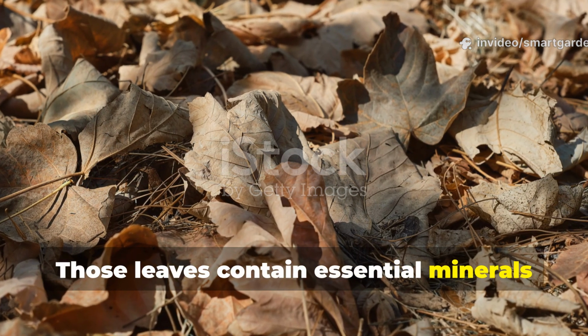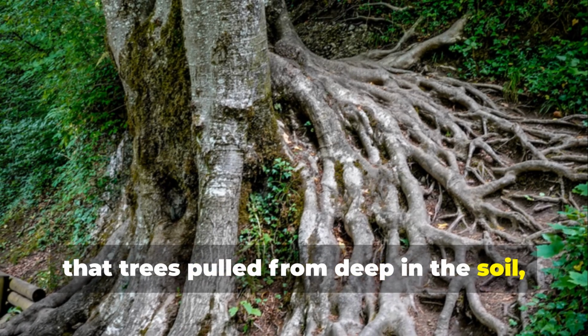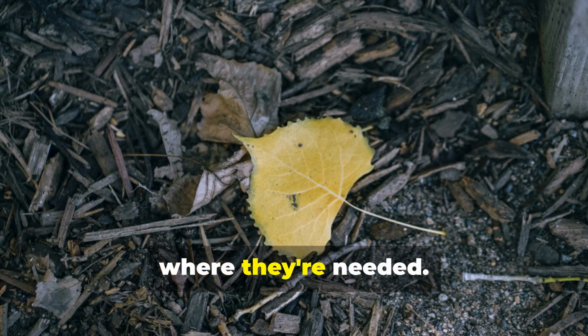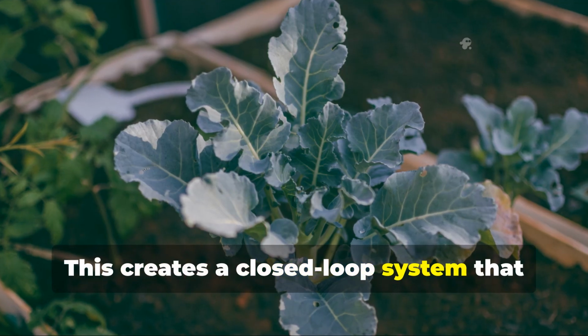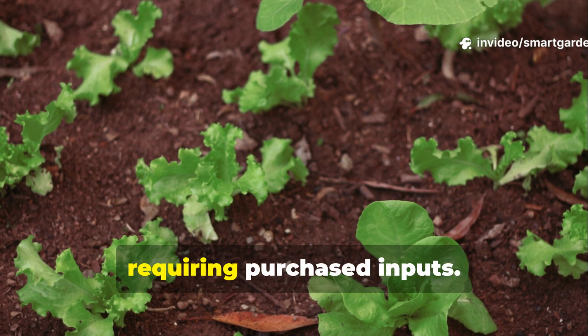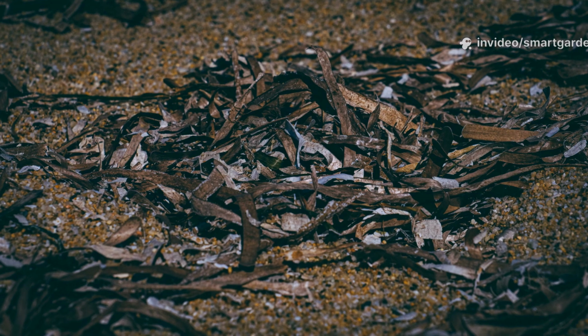Those leaves contain essential minerals that trees pulled from deep in the soil, and when you use them as mulch, you're returning those nutrients exactly where they're needed. This creates a closed-loop system that builds increasingly rich, living soil year after year without requiring purchased inputs.